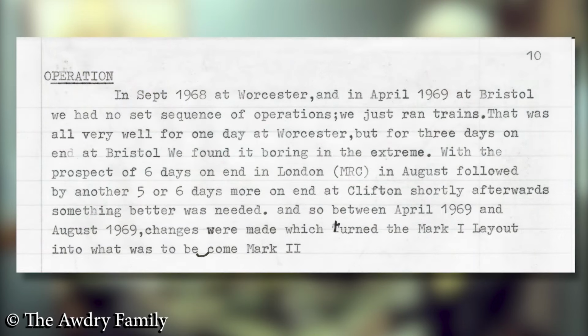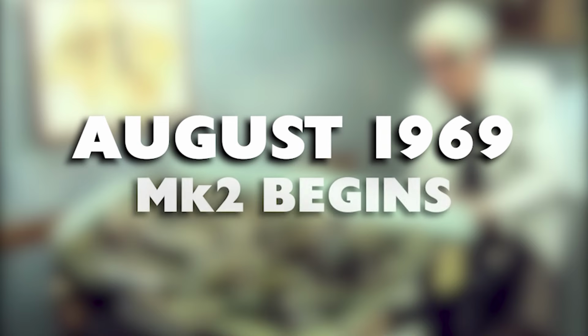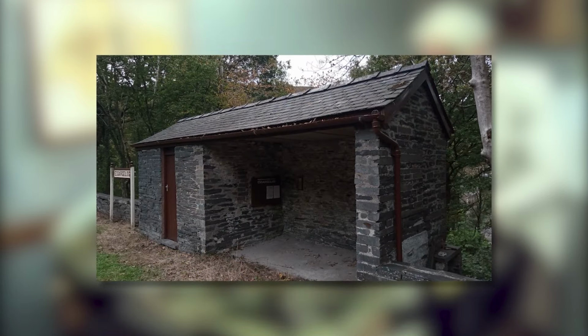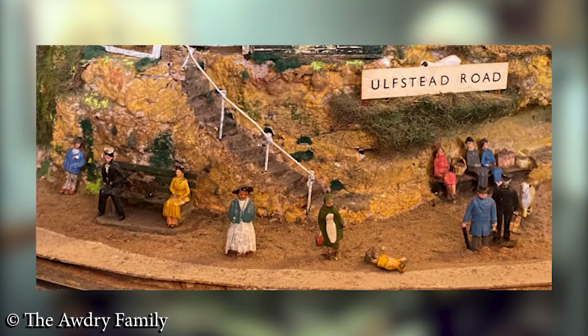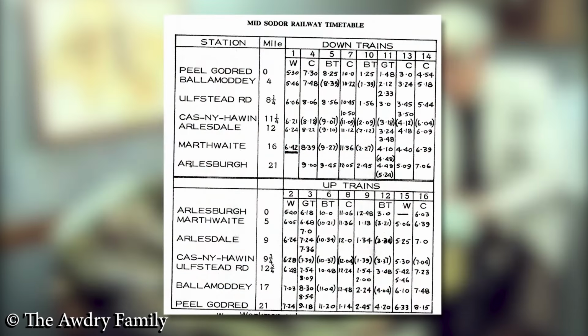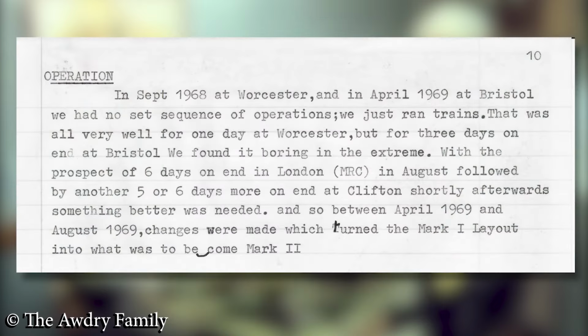The first exhibition went well, and the layout was operated playing trains fashion, with no set timetable or planned movements. In August 1969, the layout had entered the Mark II stage, with the addition of a new station building for Ulfstead Road, based on the Cornish Railway's Easker Geliog station and built by Doris Stokes. There were other changes too. All of the people on the platforms were now in correct period clothing, and a proper timetable and operating sequence was written up, as a 3-day exhibition at Bristol in 1969 proved boring to the extreme without one.